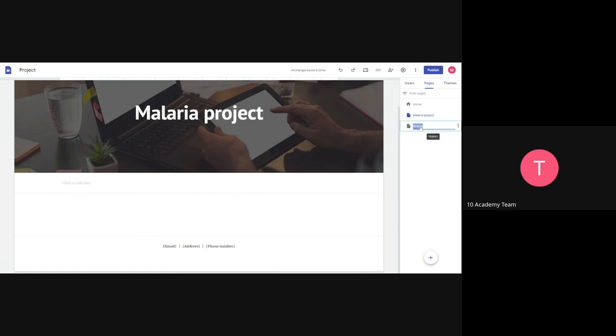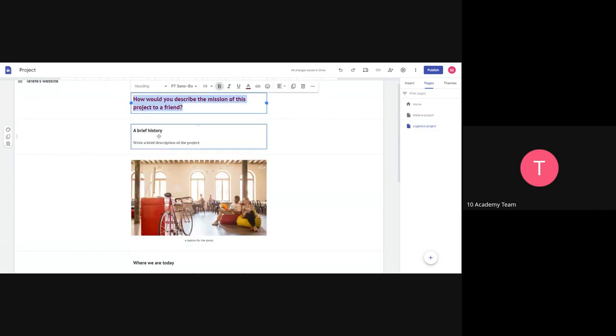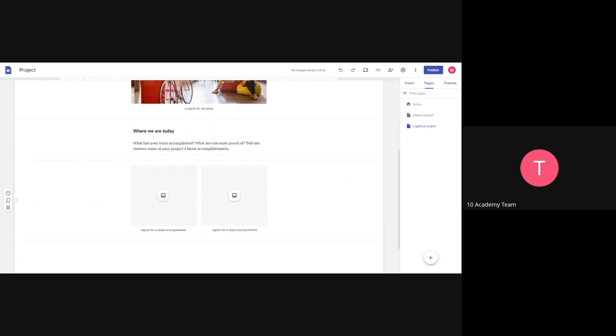If you wish, you can also just choose to edit the name of that. You could also add another project, maybe a logistics project. And then on the Larius page and the logistics page, you can now choose to add a topic, a brief history, a picture that relates to your project, and just some descriptions. And with this, you can also choose to either edit or delete or add more.